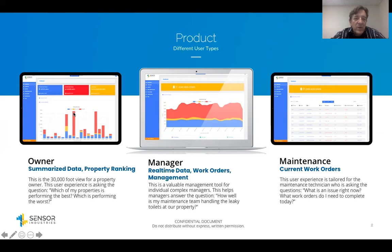See this big red mark? That means the maintenance person took a long time to fix that leak. There was a notification. Whereas here, oh boy, they fixed it right away. Sometimes, honestly, maintenance people don't always like this because they're held accountable, because we're tracking from when the alert goes out to when the fix is made. So that's something that an owner may really want to take a look at.